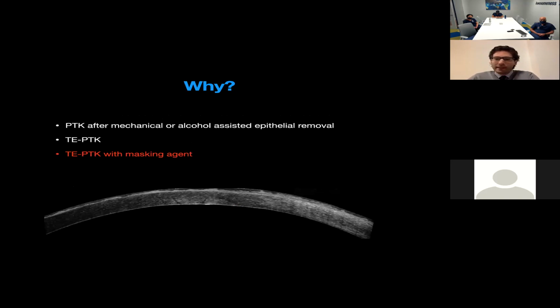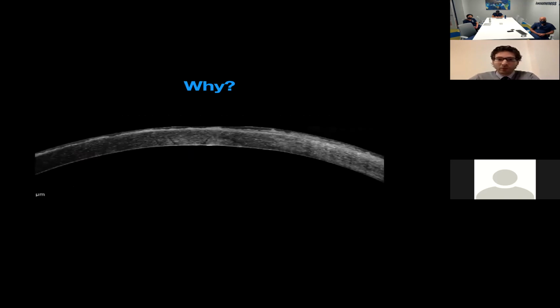Why did I choose a transepithelial PTK with a masking agent instead of doing a mechanical epithelial removal or a transepithelial PTK alone? As we saw before, this fibrosis is producing all this irregularity in the cornea. And we saw that it is producing some peaks, and the epithelium is filling up the fibrosis. So we want the epithelium to work as a masking agent. When we are ablating the peaks of the fibrosis, we will be ablating over the epithelium at the same time. And for the same reason, we're using the masking agent. At the moment when we are ablating the peaks of the fibrosis, we will be ablating over the masking agent.